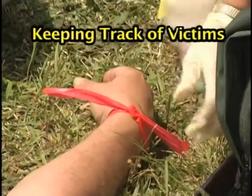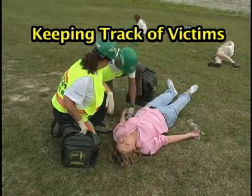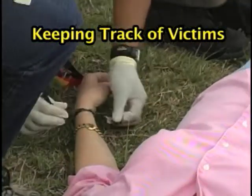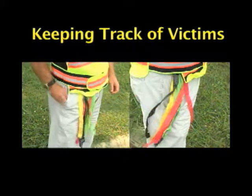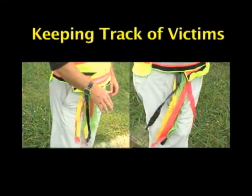Some jurisdictions will use triage tape or tags with green for walking wounded, yellow for delayed, red for immediate, and black for dead. If you use triage tape, put a piece of tape for each triaged victim in your pocket so you can track numbers of victims later.